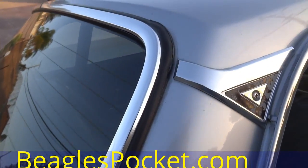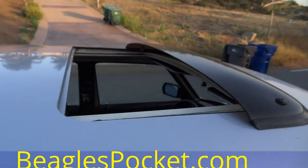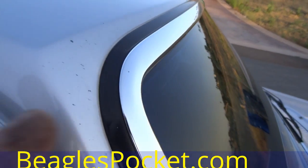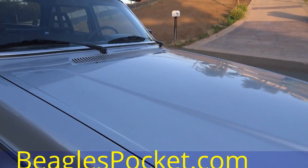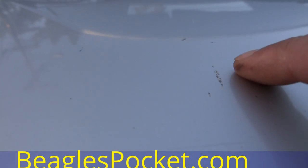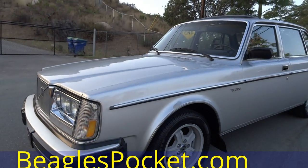All around the windows and stuff. Clean as can be. Sunroof. Just clean as can be. Well, that is that. And you can see these little chips on here a little better maybe this time of night. And they're just every now and then, but you really can't see them from a little ways back.